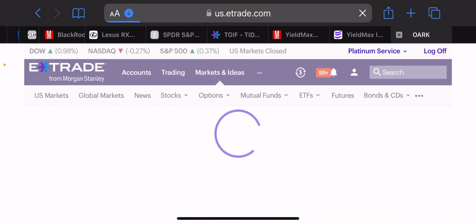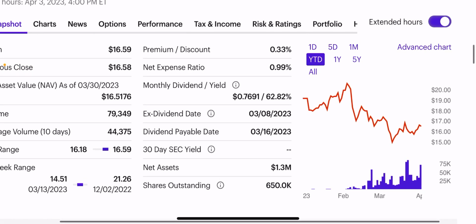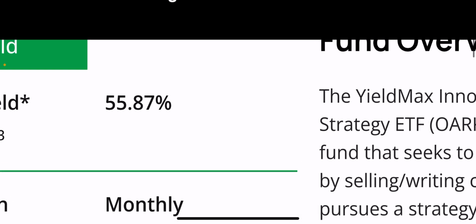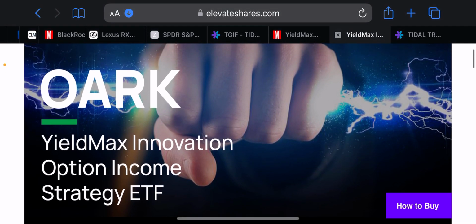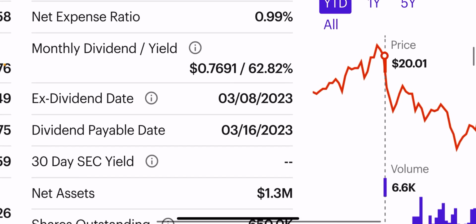Let's go check out ARK. We look at a snapshot of it, OARK. And yes, the dividend is 63%. I want to say it says 55% on its website. Could be wrong. 55% current yield on its website. So I don't know. E-Trade sometimes has problems updating. You guys do the ultimate math yourself.